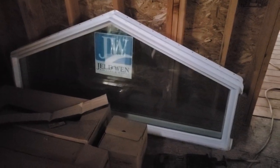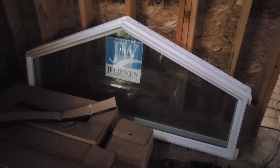Windows that we special ordered. Let me flip the camera. Right there. That'll go on both sides of the house. So that one behind, and then one over there as well. So we will get those up and that sealed in.